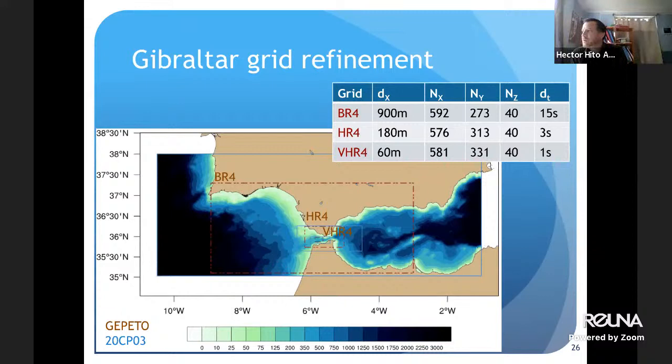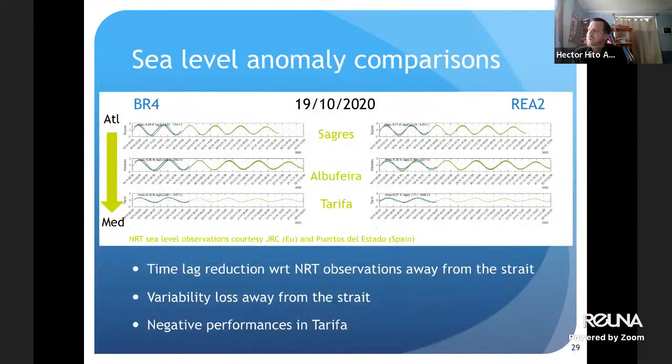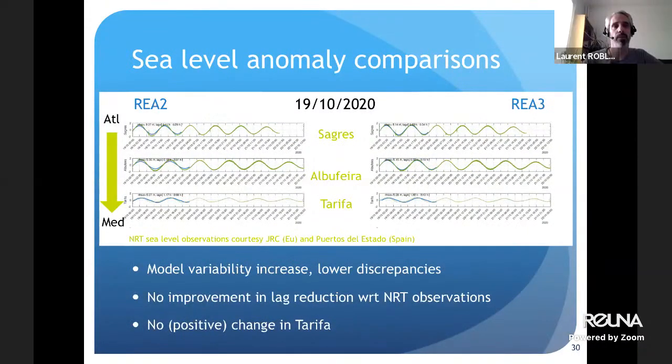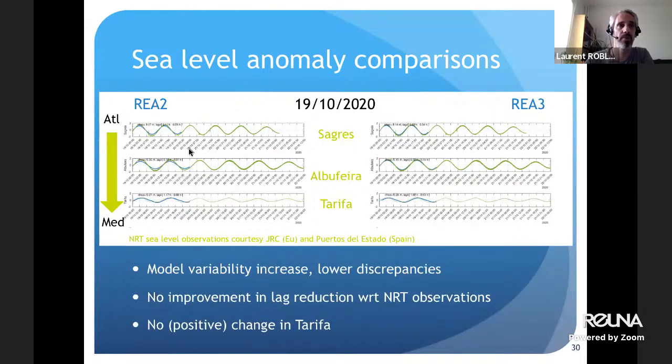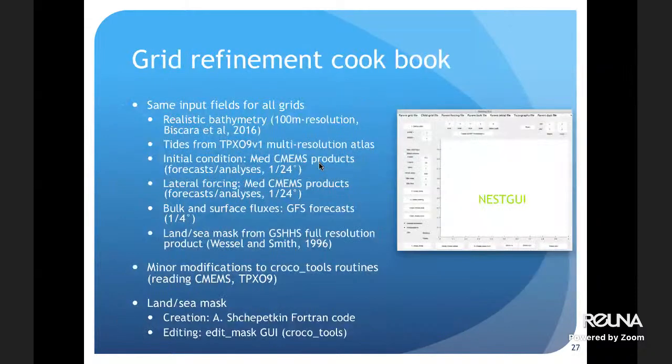There's another question about the difference between the two sea level anomaly slides, 29 and 30. In this one, you don't have nesting. This is the model at low resolution, no AGRIF zoom. You have one AGRIF zoom here. And in this one, this is the same, one AGRIF embedding grid and two embedded grids. Okay, that's fine. Thank you.